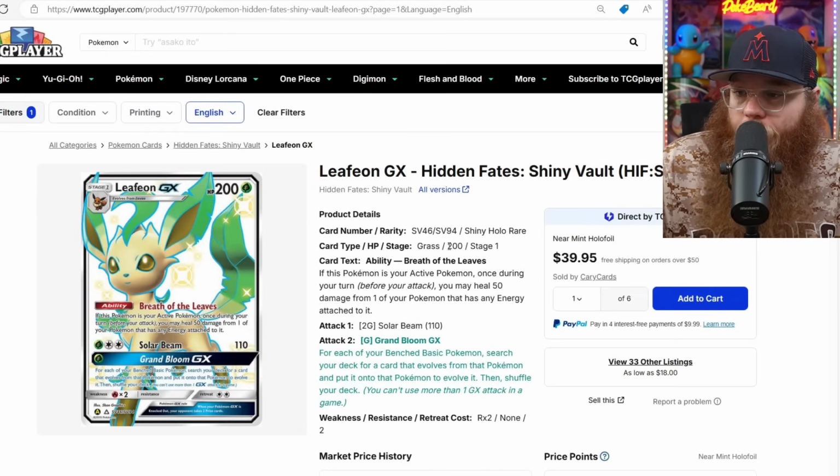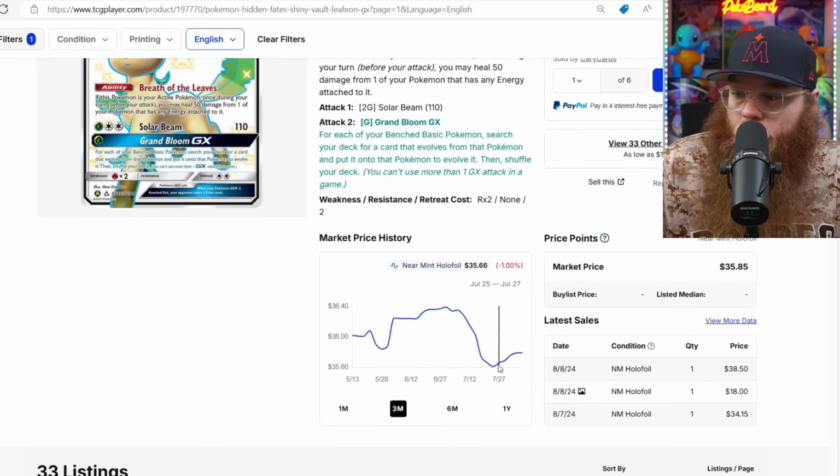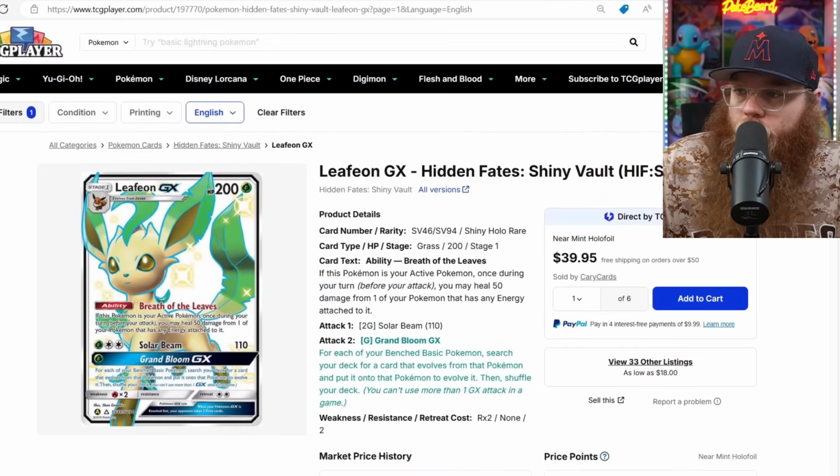All right, next we got the Leafeon GX. These were really the only two full arts from Hidden Fates in this price range. Both very, very solid cards. I mean, looks like the Leafeon's coming up a little bit also. Was $35 at the end of July. Now near mint 38, 34, 38, 36, 37, 34. So it's just slowly climbing.